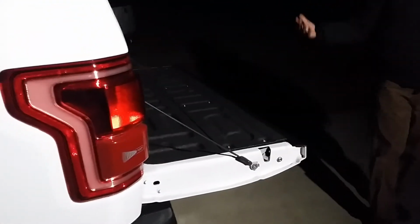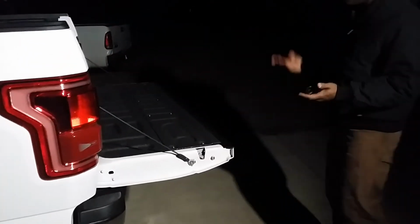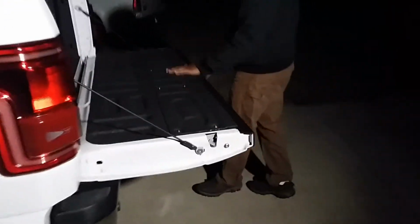Nice feature to have if your arms are loaded. Maybe you have compost, straw, or whatever in your hand. You're coming up to your truck and you're like, man, I wish somebody would just take my tailgate down. You hit that button, boom, it's down. It's really nice.